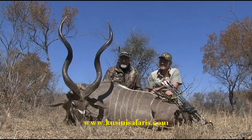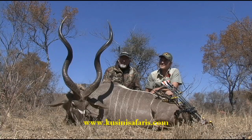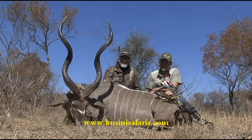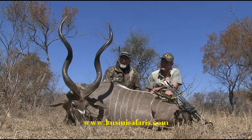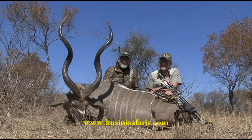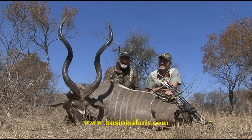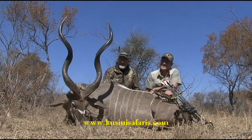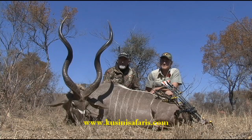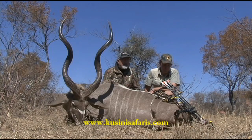Great hunt this morning. We got up early, very cold, sitting in the hide this morning. Kudu came in a couple hours after we were there, and again, really cold, and I think that's why I was shaking, because I was shaking a lot. Had a hard time drawing a steady bead on this big guy this morning. They were a little nervous moving around. They would move in and out, so he made us wait a little longer.